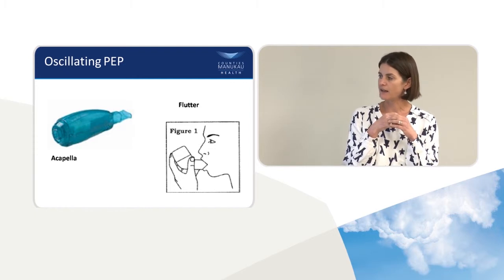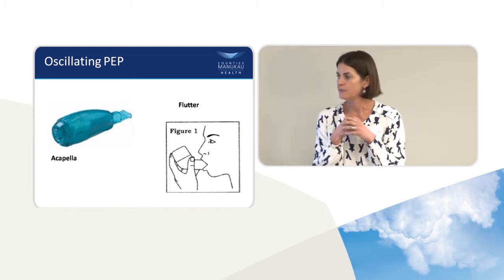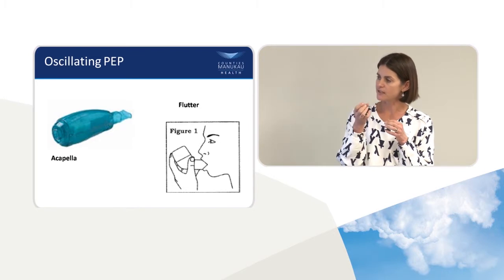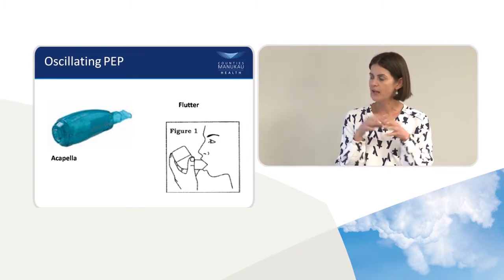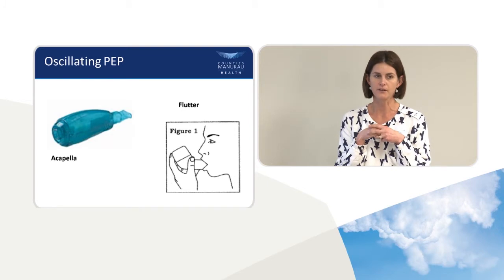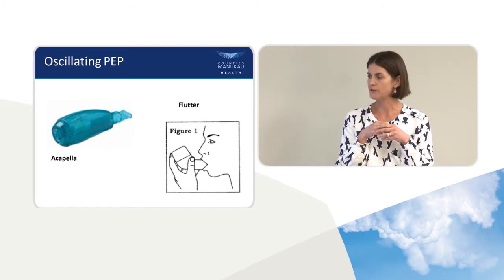So then the Acapella was created, and the Acapella is position independent, so you can lie down and do the Acapella, or you can sit up, and you can change the resistance on the device. So the green one is the Acapella. It creates vibrations within your airways, very low frequency vibrations. They say between 0 and 30 hertz, but actually it's more in about the 8 to 12 range.